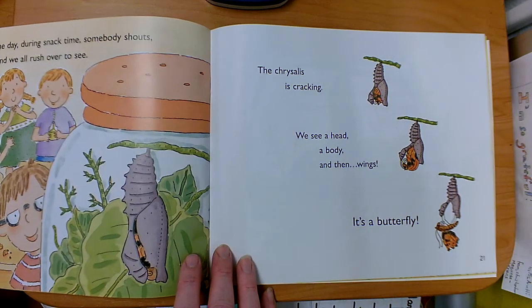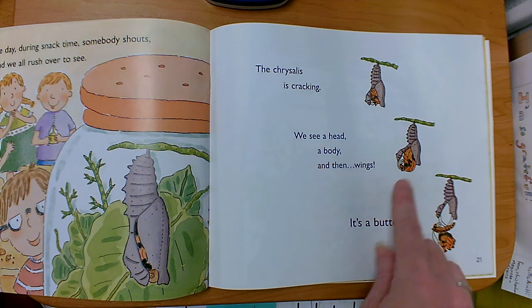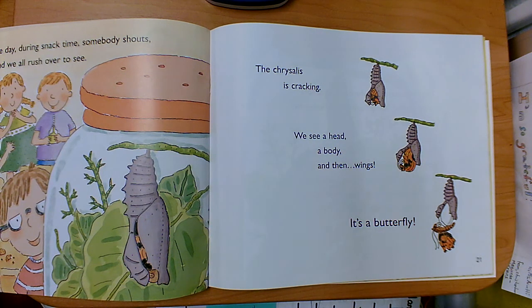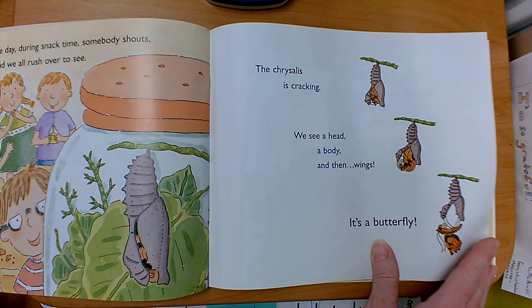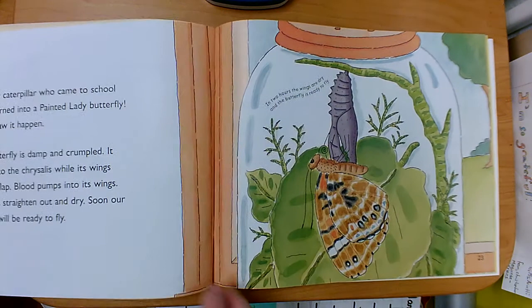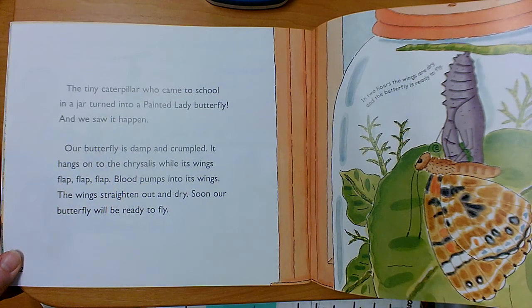The chrysalis is cracking. We see a head, a body, and then wings. It's a butterfly. The tiny caterpillar who came to school in a jar turned into a painted lady butterfly, and we saw it happen. Our butterfly is damp, it means wet, and crumpled, it means wrinkled.